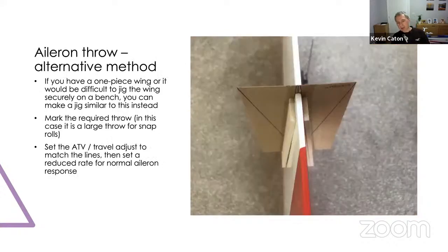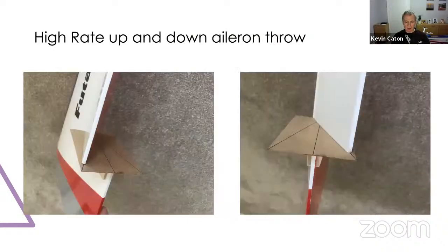The alternative, if you've got a one-piece wing or it's not easy to jig your wing up, again, is a simple jig you can make. This is 0.8mm ply with a couple of pieces of 3mm balsa, just glued to it, and that's a snug fit over the wing root. The 0.8mm ply slides into the gap between the wing and the aileron, and this one's got quite a large throw deflection. In this case, it's the high rate throw that I use for snap rolls, and you can see the deflection up and deflection down. That's about 30 degrees.